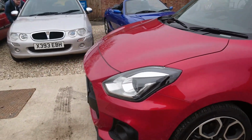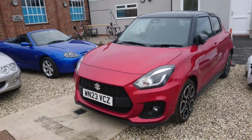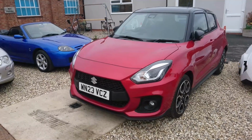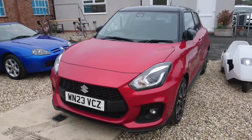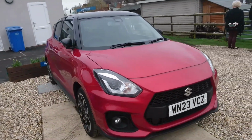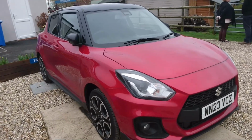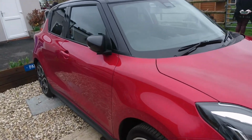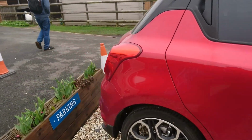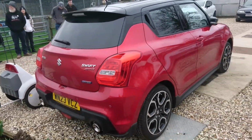Also got this brand new Suzuki Swift Sport. This is the mild hybrid model. I've driven the non-mild hybrid model of these, and they are, to be honest, quite good fun. They're quite nippy. This has got a little bit less power than the older ones of this generation. This will be about 127. I think these older ones are 138, but they're still really great. Nice 6-speed manual in these. A little bit of a firm ride, but then you'd expect that. But yeah, it's brand new, which is nice.